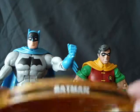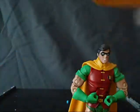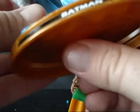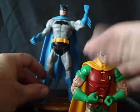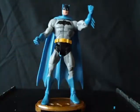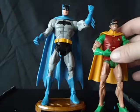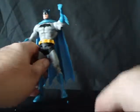Of course, the other accessory Batman has is his base, which is a little tiny peg hole for his foot. He does set on it, but this other foot doesn't come down quite. I guess it does there a little bit. So there you have it. Put Robin in this little peg hole. Let's get him on the same plane here.